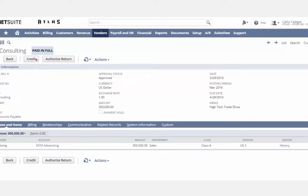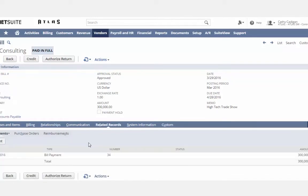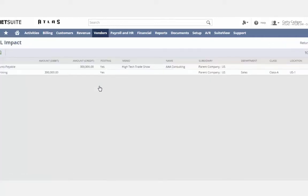Here, you have a bill that is paid in full for a high-tech trade show. If you have questions about the bill, you could open the particular bill in the Communications tab, where it's saved as a PDF. If you want to see the related records, you can dynamically link to the payment record that is associated with this bill. Or you can go to the full GL impact, and you can see not just one subledger, you can see the full GL impact, both accounts payable and the advertising expense.